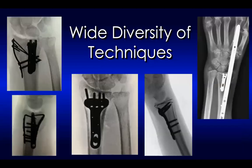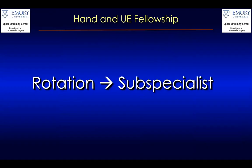And given the diverse faculty that we have as the core of this, you're going to see a wide diversity of preferences and techniques taking care of potentially very similar pathologies. That's the beauty of these education events that we have between our Monday evenings and our Wednesday mornings, as well as multiple other weekly and monthly educational events that we have set up. So it really exposes you to this wide diversity of surgical techniques.